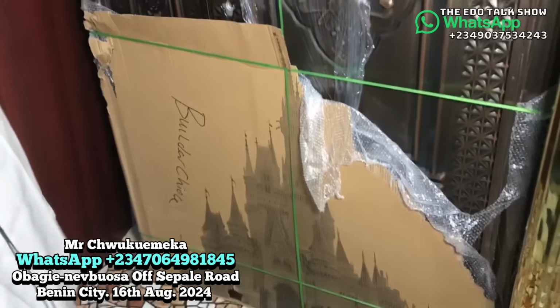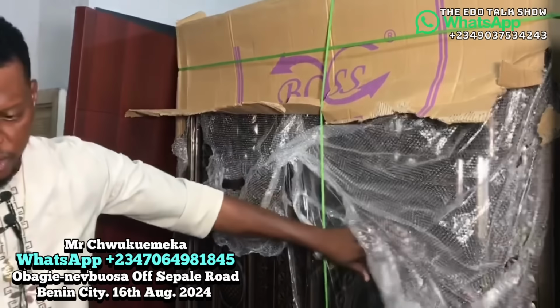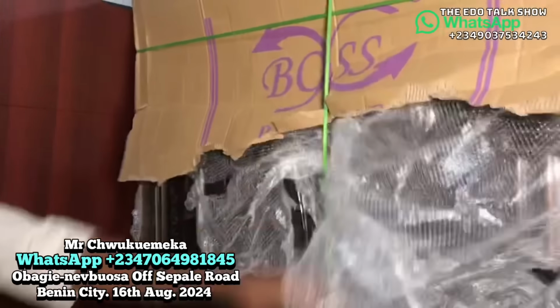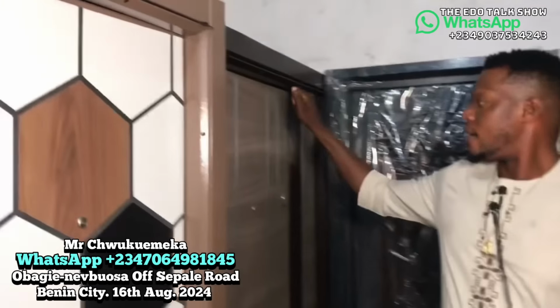Yeah, this is another wonderful copper door. So we always combine them so that there will not be stain. This one is 380. Very handy. So when you come, you get them plenty here. All the doors, we have them many. We have this one too.